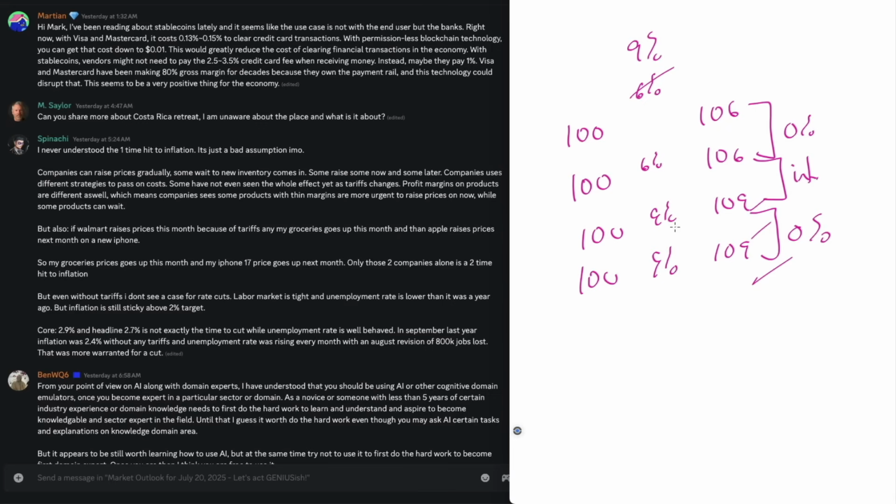Companies can raise prices gradually. Some wait for new inventory to come in. Some raise now, some later. It doesn't matter. Honestly, let's say that this happened over 3 months with 106, 107, 108, and then 109. The cumulative impact is the same as the sum of all the little impacts. It really doesn't matter when it happens. Some have not even seen the whole effect yet. Yeah, I think we can jump past that.